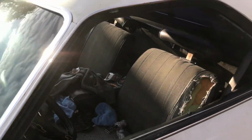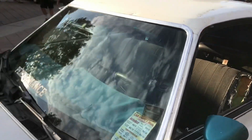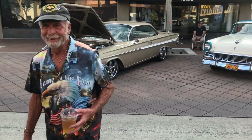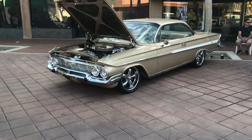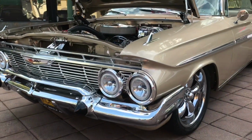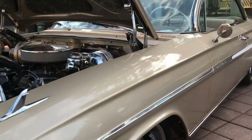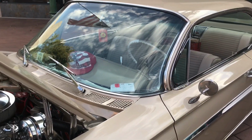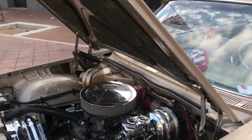Very original. Hey, there's Blair again. Gotta look at this bubble top. Yeah. Very clean car here. I think he's had it here before.